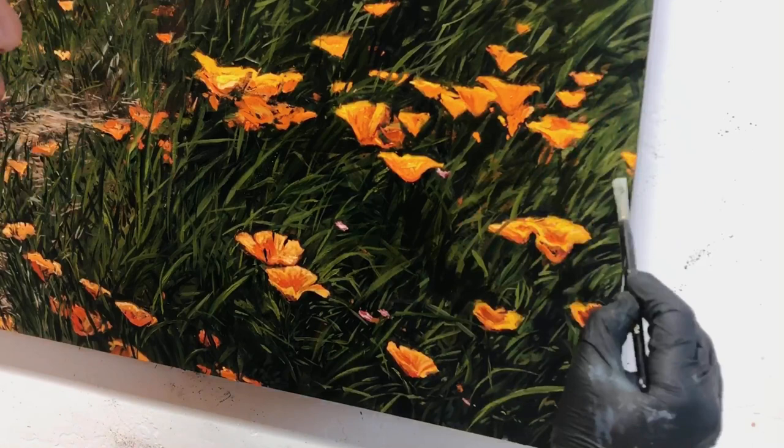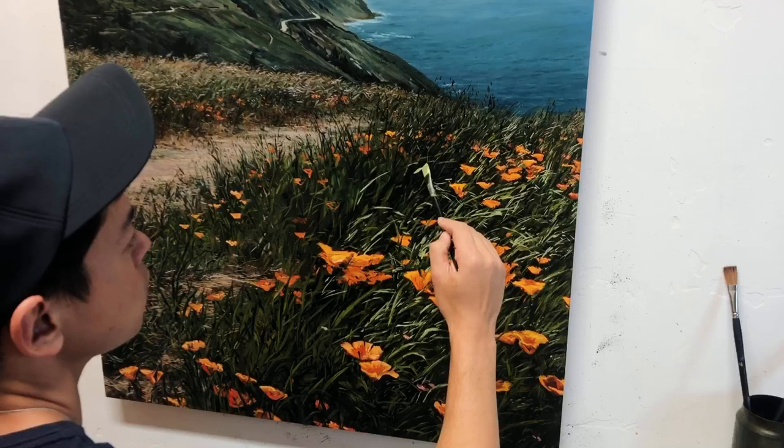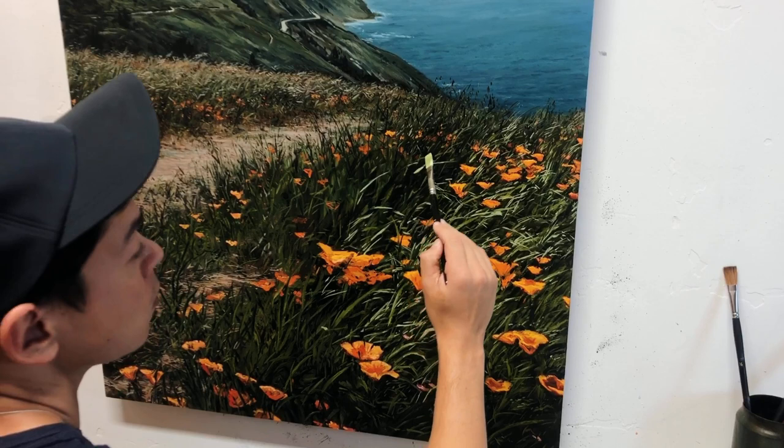I don't want it to feel flat. I really want it to have this 3D effect. I'm also adding some of those highlights on the grass by mixing some avocado green, some king's blue and white together to make this minty color for the highlight.